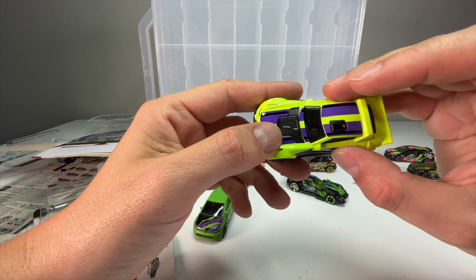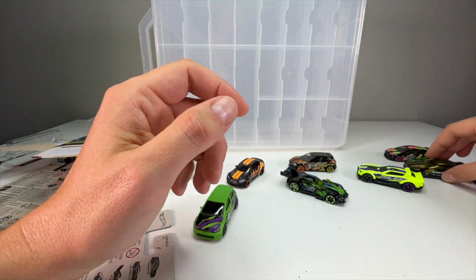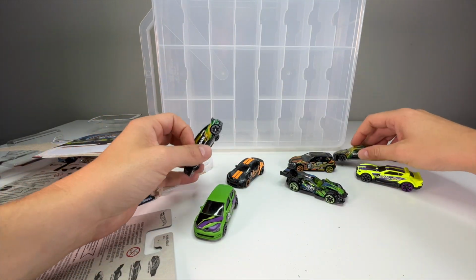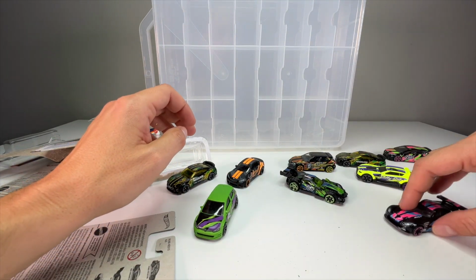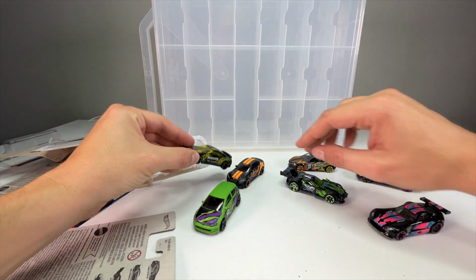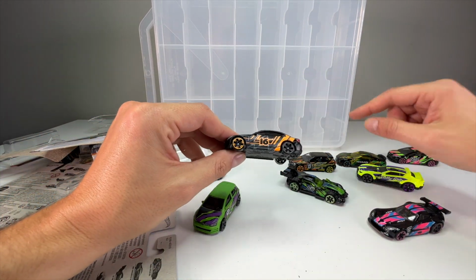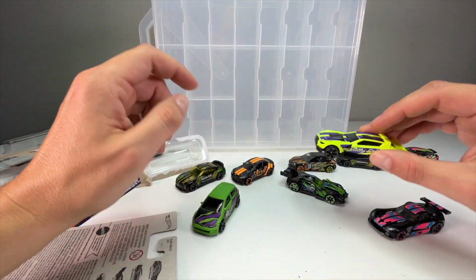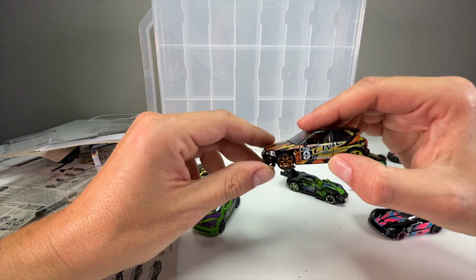And some of the quality control they need to work on too, but especially this one, it's missing a side of tampo. I know it happens, but especially at a price point that's 250% more, they should not be having this problem. Like the missing tampo on the GTR, the scrapes on the side, the whole scratch out of the, these should be done better. We shouldn't have these problems.